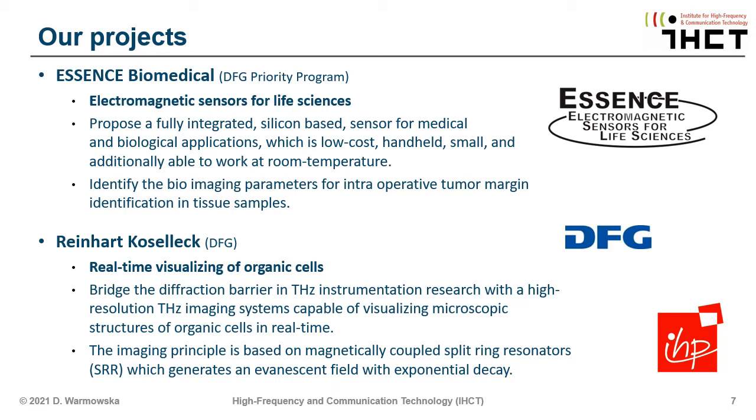So the first project is Essence Biomedical, funded by DFG Priority Program. And here we are working on electromagnetic sensors for life sciences. We want to propose a fully integrated silicon-based sensor for medical and biological applications, which is low-cost, handheld, small, and additionally able to work at room temperature. And the objective here is to identify the bioimaging parameters for intraoperative tumor margin identification in tissue samples.